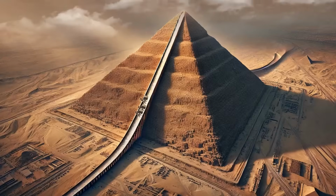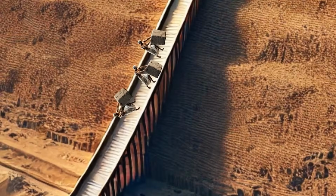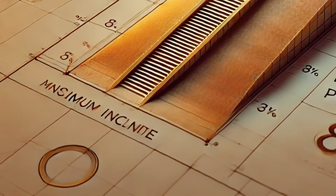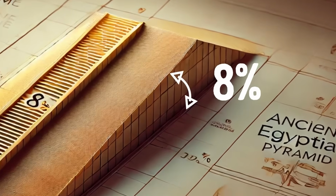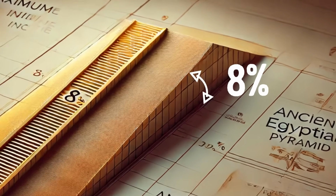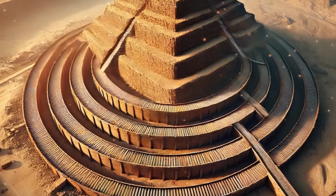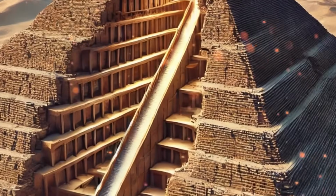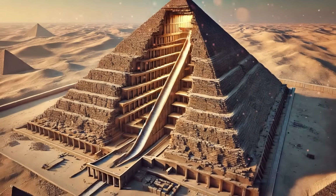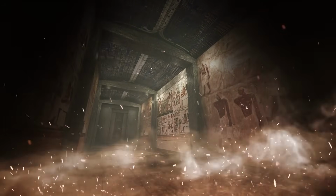If the ramp went directly to the top of the pyramid, then workers couldn't pull the stone blocks along it. It would be too steep. Scientists have calculated that 8% could be the maximum incline. So ancient Egyptians just extended the ramp around the pyramid. Again, these are all theories, as the ramp could have been inside the pyramid, as some researchers suggest. The exact building method is still a mystery, guarded by the Sphinx.